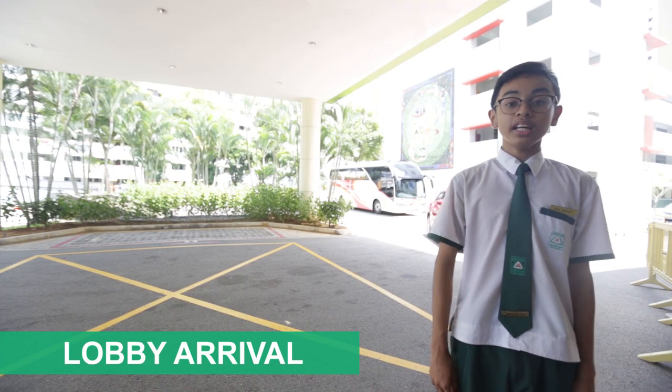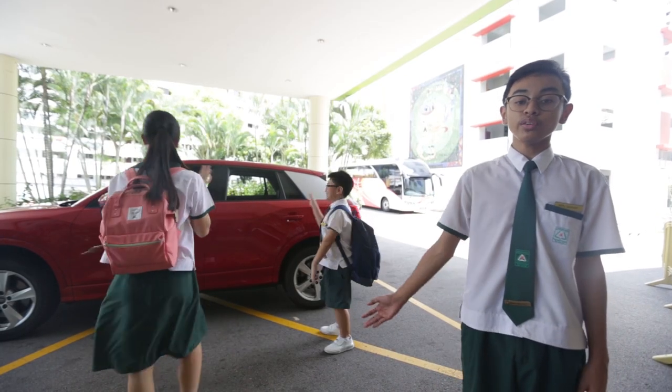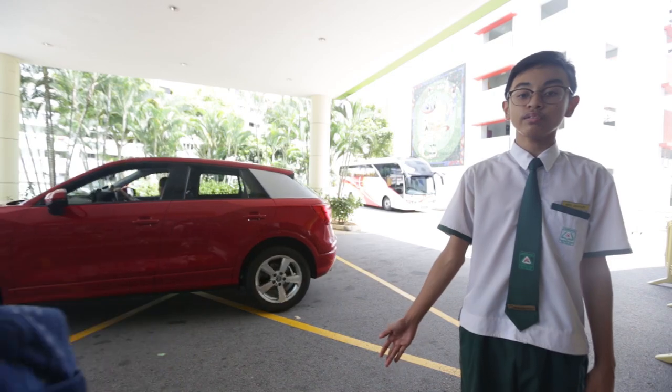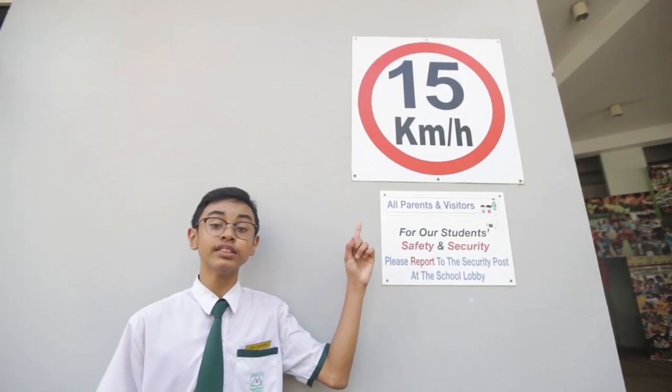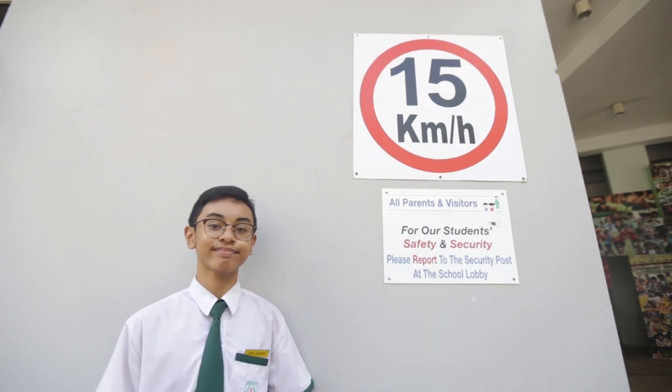Outside the general office's school lobby, we alight from the school bus here. Dear parents, if you are sending your child or children by car, please move on quickly and drop them off here to avoid congestion. Do note that no vehicles are allowed in the school premises during big dismissal time. Oh yes, please also drive slowly and be more patient while driving around the school vicinity.